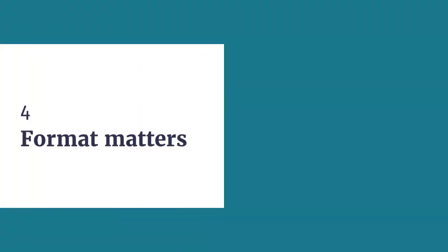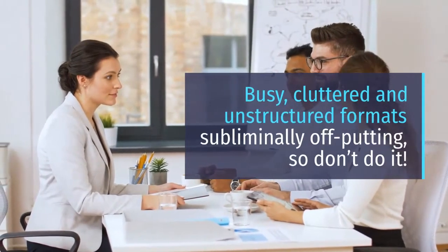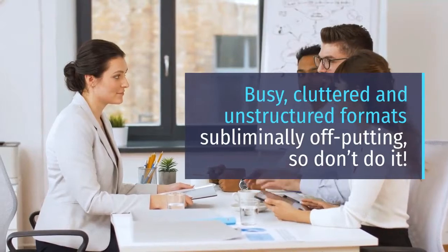4. Format matters. Your format should always be professional, modern and clean-looking. Busy, cluttered and unstructured formats are subliminally off-putting, so don't do it.